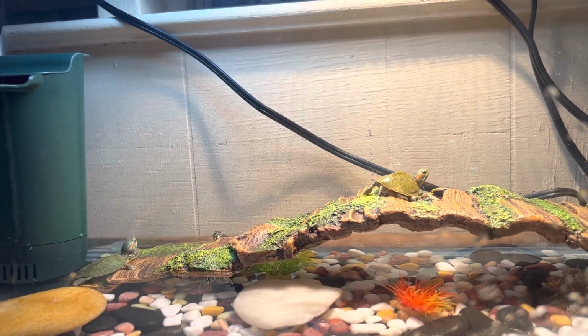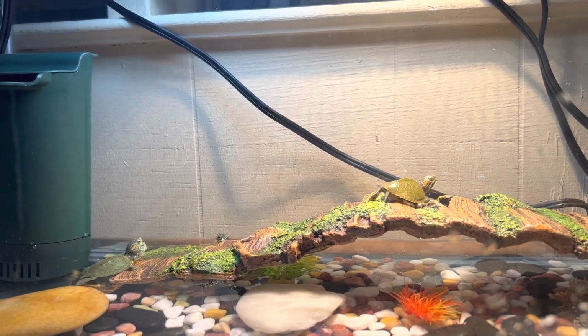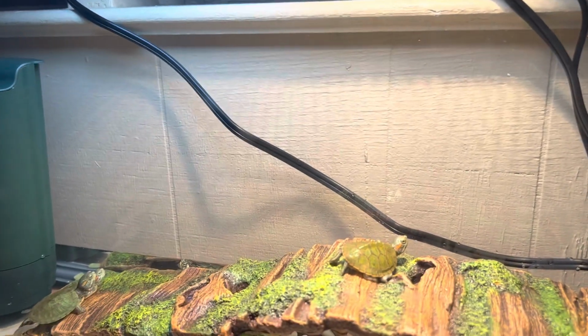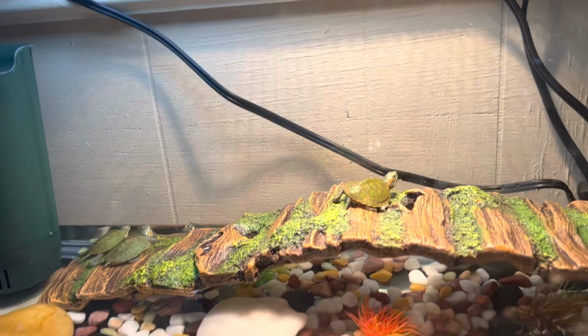And have you guys ever seen a turtle yawn before? Because I just saw one yawn. But yeah, they're making their way up, all four of them. Look at them. They're making their way up onto... Oh, look, there you go. They're making their way up. They like the light, you see that?